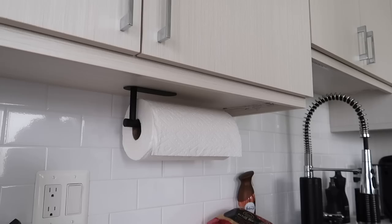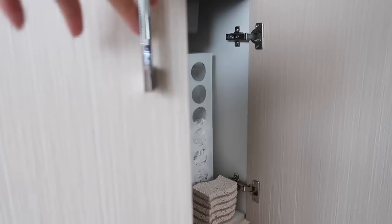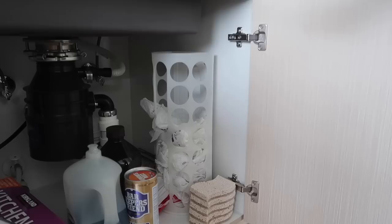Ugh, I hate how it looks. She just has to stay here because I don't know where else to put these, unless I put them in the cabinet, but I don't want to do that. Okay, under the kitchen sink I have a bunch of stuff. I'm trying to figure out how to organize this too.